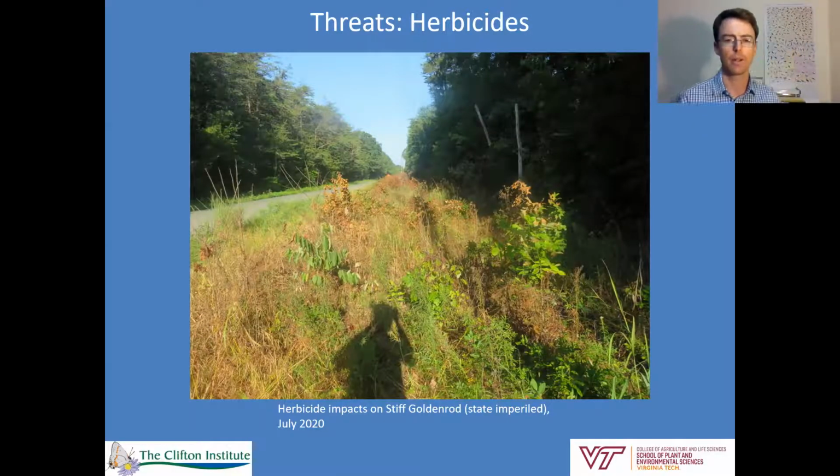Okay, the threats that we identified. This was another surprise. So I predicted that invasive species would probably be the worst threat to these habitats. But at least this season, we found that herbicides are causing a lot of trouble. There's been a shift in the last few years from mowing once a year to using herbicides to control woody plants in power line clearings. In some sites, it's not having much of an impact, but in others it is.